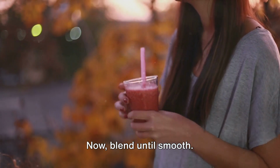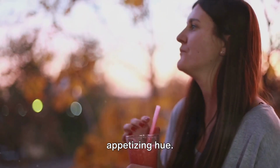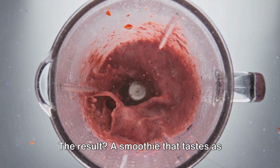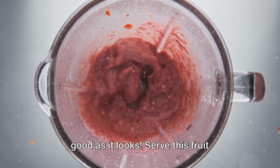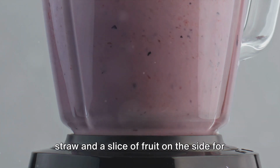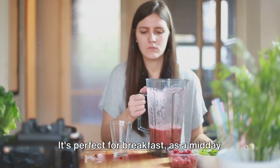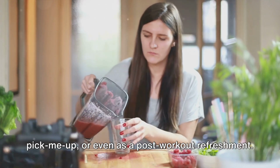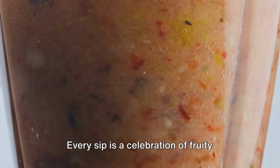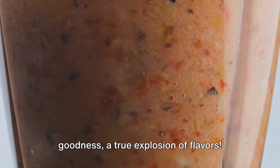Now blend until smooth. The vibrant colors of the fruits will blend together to create a beautiful, appetizing hue. The result? A smoothie that tastes as good as it looks. Serve this fruit explosion smoothie chilled, perhaps with a straw and a slice of fruit on the side for that extra flair. It's perfect for breakfast, as a midday pick-me-up, or even as a post-workout refreshment.